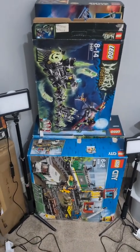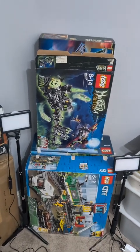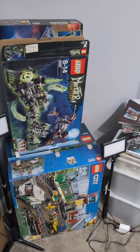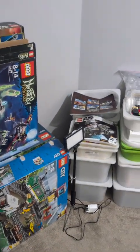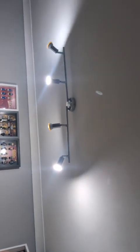And the City Freight train, again another good Marketplace find, which was needed for the motors and the tracks. We have my lights there, which I use, but as you can see at the moment it's not too bad because I have new lights fitted. Now let's just go straight up and show you. Yeah, happy with them.